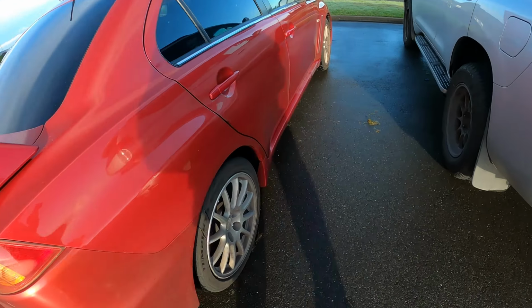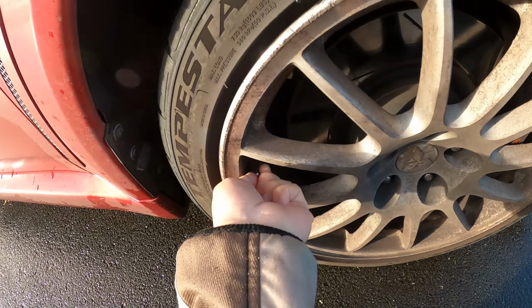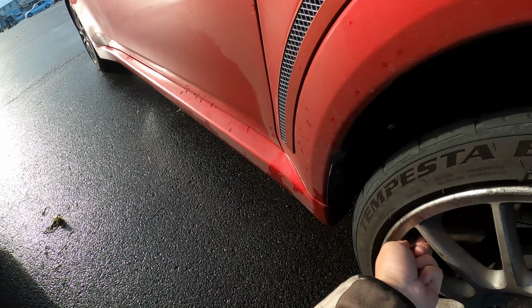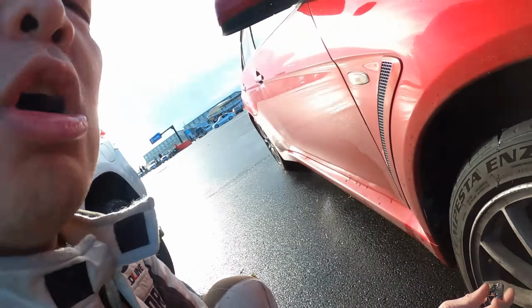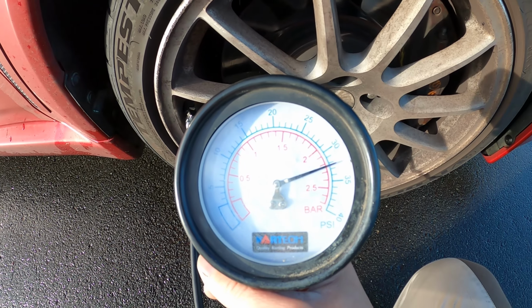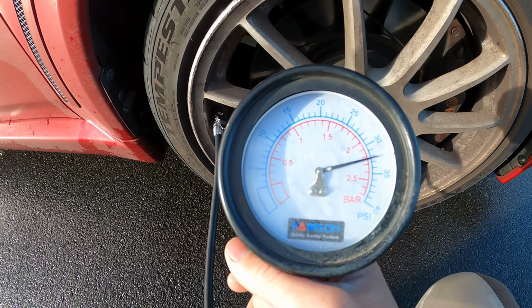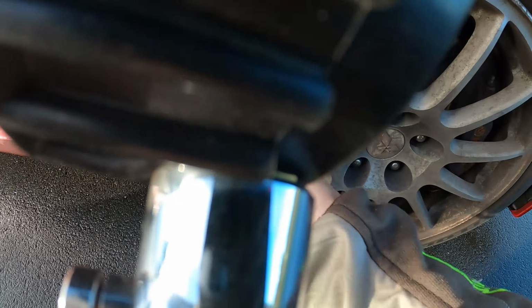So we'll just go check the tire pressure. I'm sure it's probably got pretty high up there. Can you see the steam coming out my mouth? Pretty cold. So it came back in at 32, 33 on this corner.